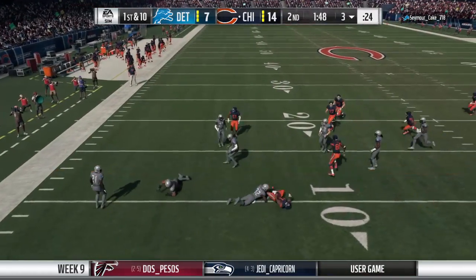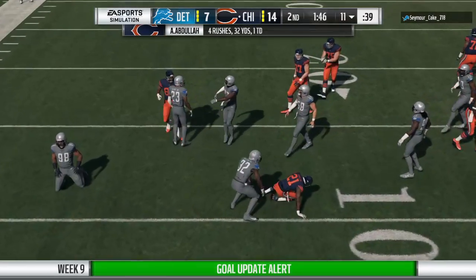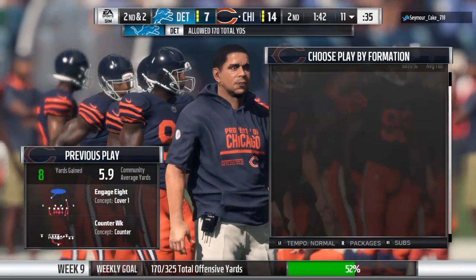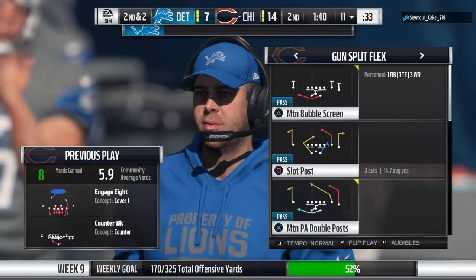Oh, leaves him behind on the spin. And he's going to take this up past the 10 to about the 11. Just what you want on a first down run. Call it 8 yards. And it's 2nd and 2.